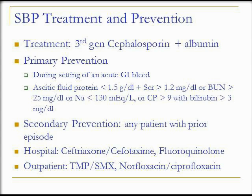Once the patients develop SBP, again, any patient with a prior episode qualifies for secondary prevention, and really we want to put those patients on long-term oral antibiotics. So what I would remember for SBP and this patient population is if the patient is hospitalized, at the minimum they're going to need antibiotics, and whether or not they need albumin is going to be dictated by this criteria. And then once the patient develops SBP, once they go home from the hospital, they're going to need a secondary preventative regimen. That's either going to be a non-absorbable fluoroquinolone like norfloxacin, or a poorly absorbed one, or trimethoprim-sulfamethoxazole, or a fluoroquinolone like ciprofloxacin, which is routinely used as well.